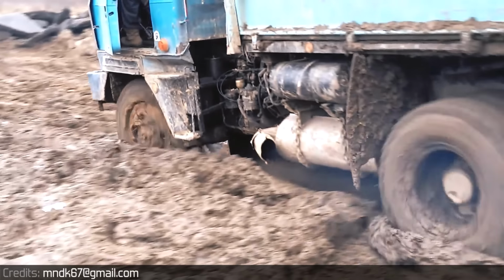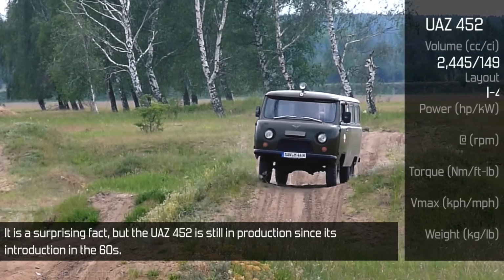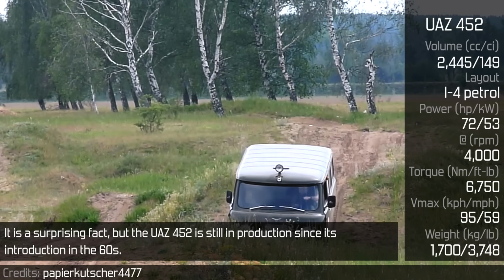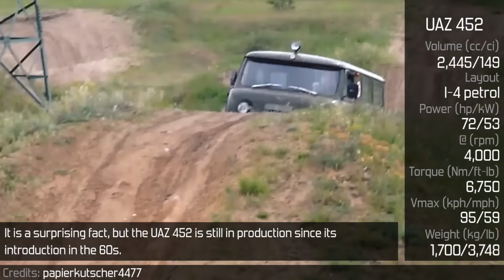UAZ 452. It is a surprising fact, but the UAZ 452 is still in production since its introduction in the 60s. Originally, it was powered by a 2.5-liter engine, able to burn as low as 72-octane gasoline without any issues. Naturally, a short-range transmission and all-wheel drive system were standard, as was its impressive gradability, ramp angles, and wading depth. Today, it is being installed with a 112 horsepower, 2.7-liter power unit.